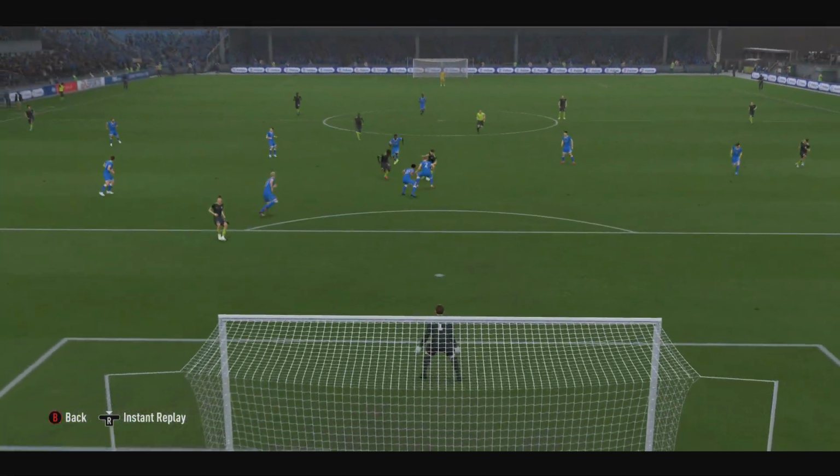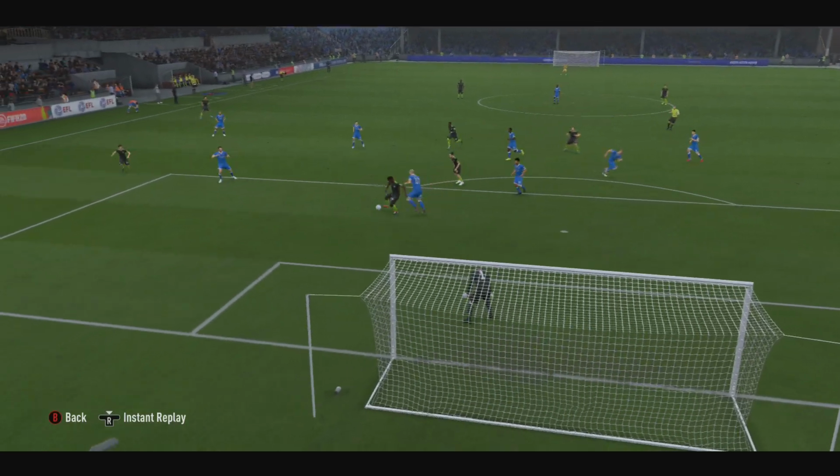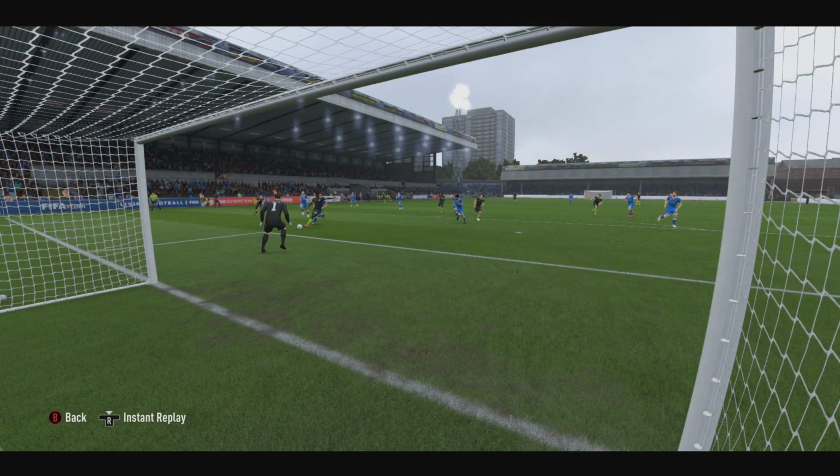Goalscorer. He's found the way past the keeper once already, and now he's knocked in his second, and the hat-trick is definitely on for him.